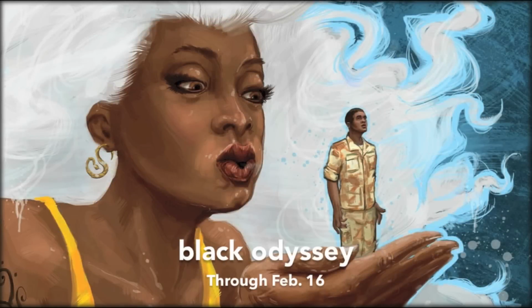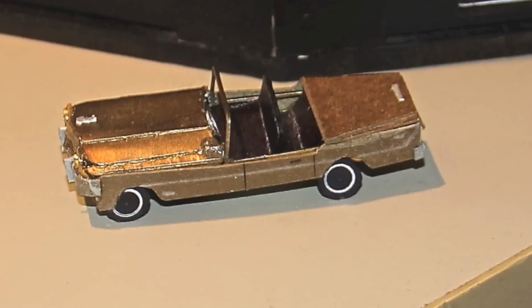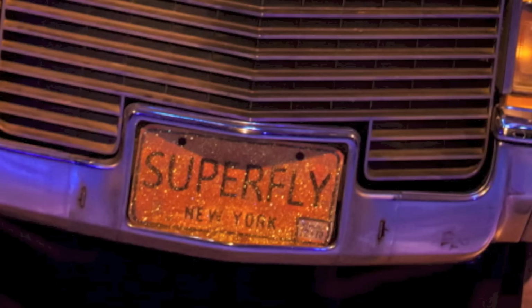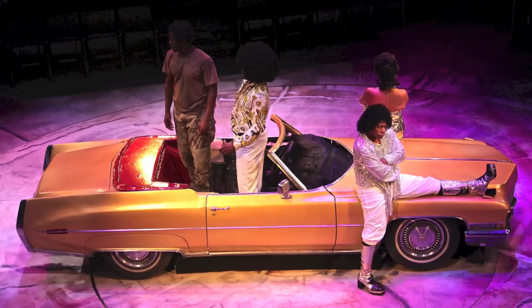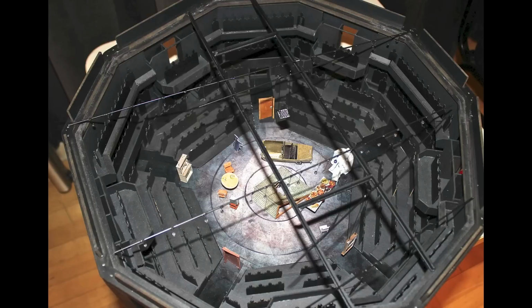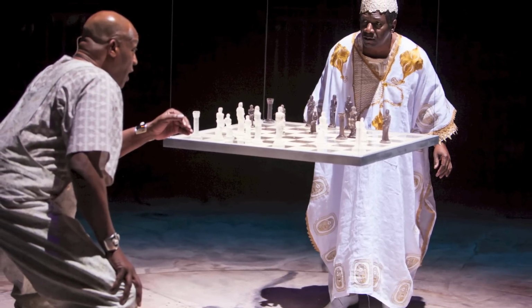Hi everyone, this is John Moore reporting from the Denver Center, and today I'm joined by this guy on the left, Assistant Technical Director Josh Prues. He and I are going to talk about how he and a crew of dozens turned this itty-bitty model of a gold Cadillac into this Superfly Convertible Coupe de Ville and somehow made it fit into a theater for the Denver Center Theater Company's world premiere production of Black Odyssey, an adaptation of the Odyssey from an African-American perspective.